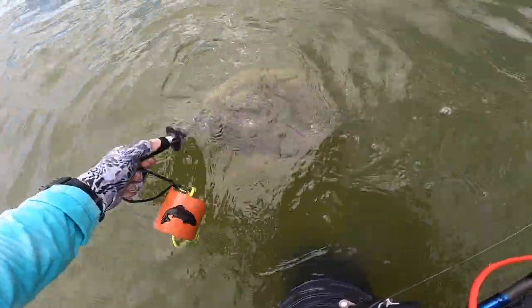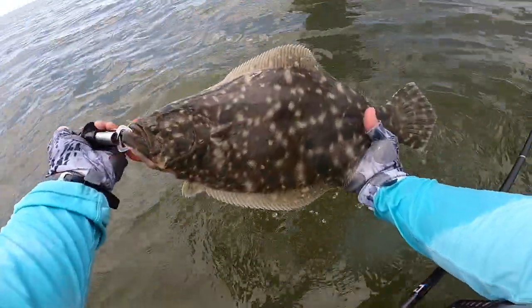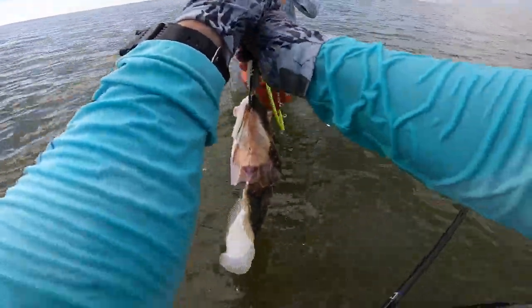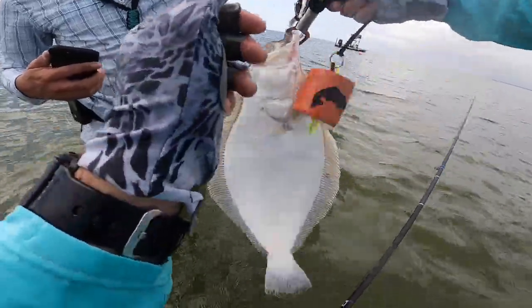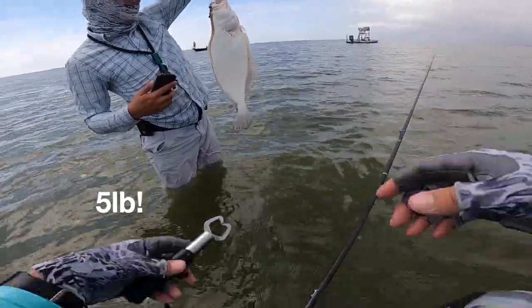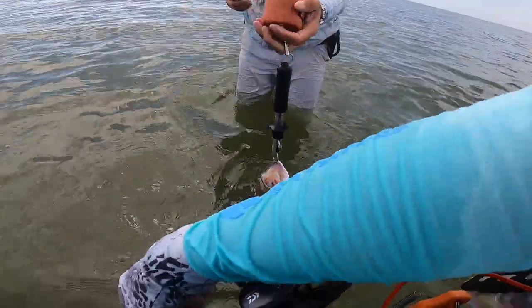Dude, look at this thing, dude. That's a very good fish. Oh my gosh. Turning this way. Okay. Yeah, wow. Yeah, oh yeah, that's a very good fish. Yeah, go ahead. I've never caught one that big. That was 5. That's a good fish, dude. Wow.